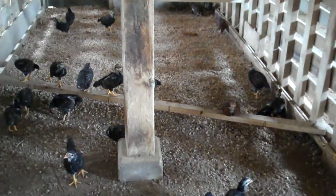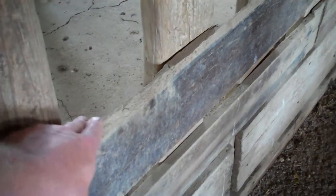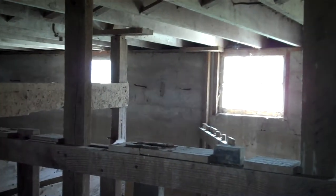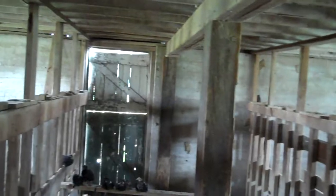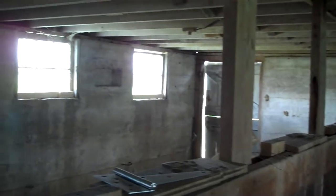Those boards across there are what I put in for them to roost on, but instead they've been jumping up onto these boards like these here and sitting on them, which is fine. This is the basement of the barn, and some of the window panes of glass were broken, so I just covered them up with wire to keep coons and possums and stuff out, and so far so good. And then I just closed up the doors on the end, nailed a couple of them shut that were bad, and closed the others up.